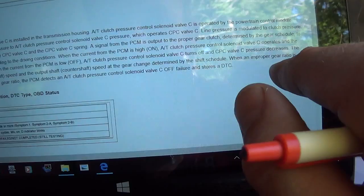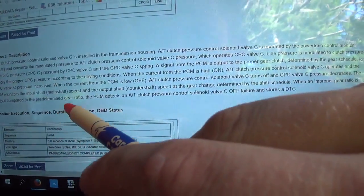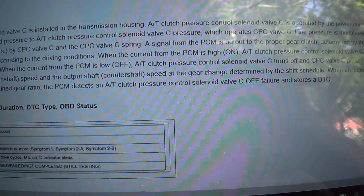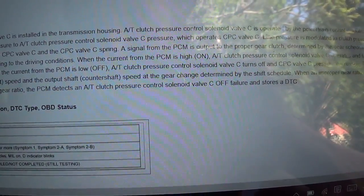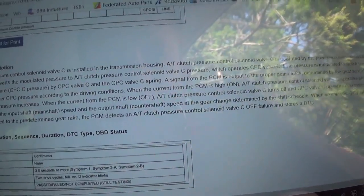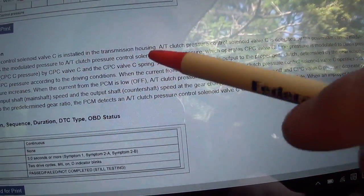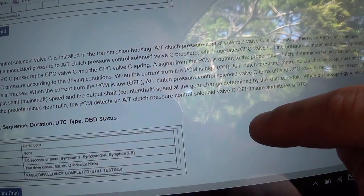When an improper gear ratio is output compared to the predetermined gear ratio, okay, this is key, the PCM detects AT clutch pressure control solenoid valve C off failure and stores a DTC. Interesting. So it doesn't necessarily mean we have an electrical fault in this solenoid. It's more of a logic thing.